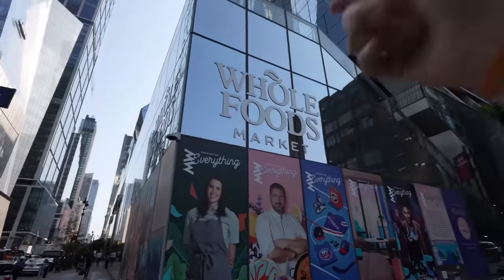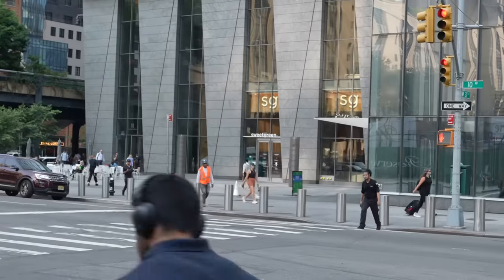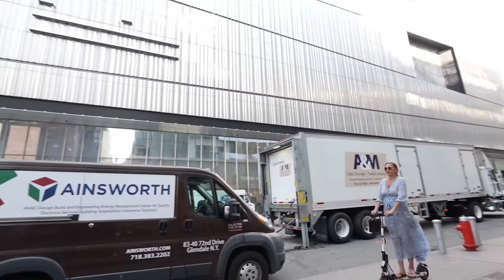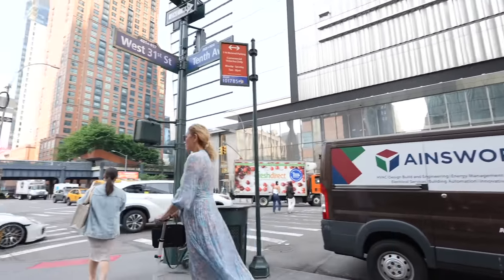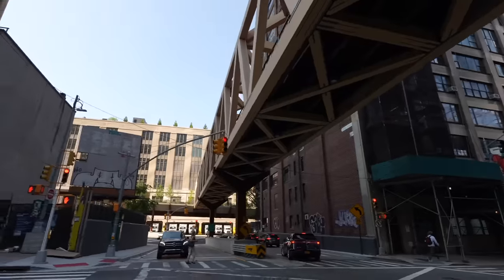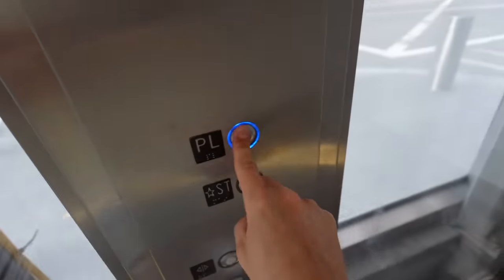Literally right next door, Bezos Farm. There's a Sweetgreen. And that, my friends, is the Highline Park. And this massive silver building, these are all the shops at Hudson Yards. Plus, there's real Mexican food. There's even a private tennis court. Up here's the Highline Park extension, which I haven't seen yet.